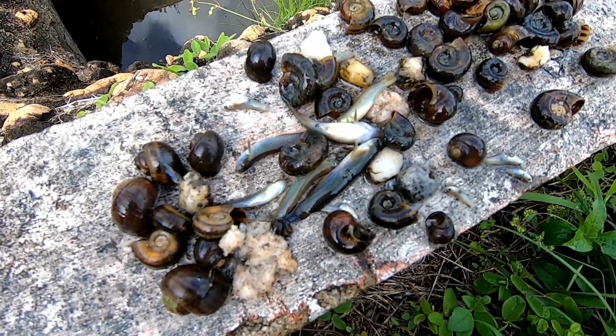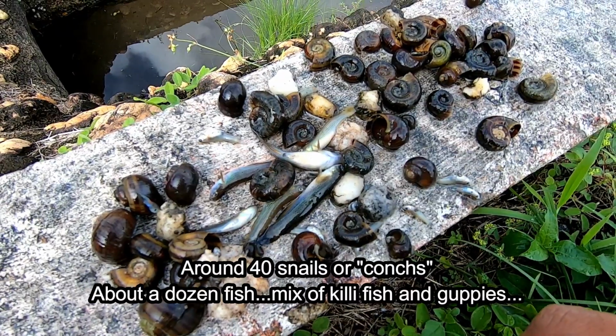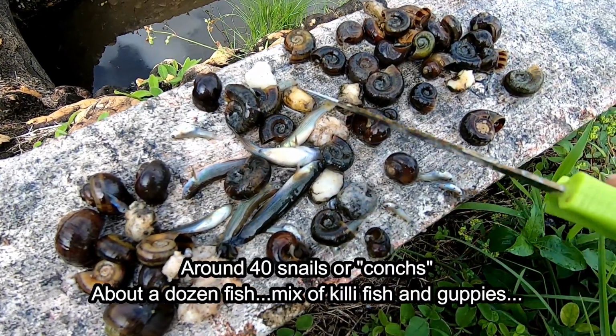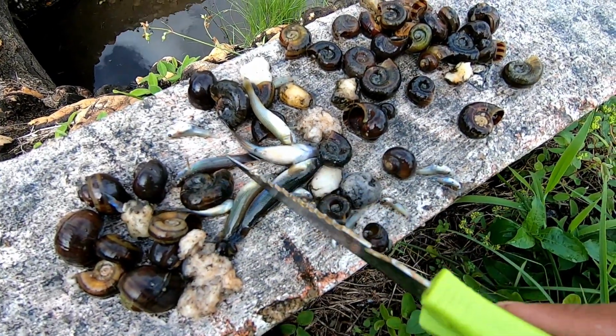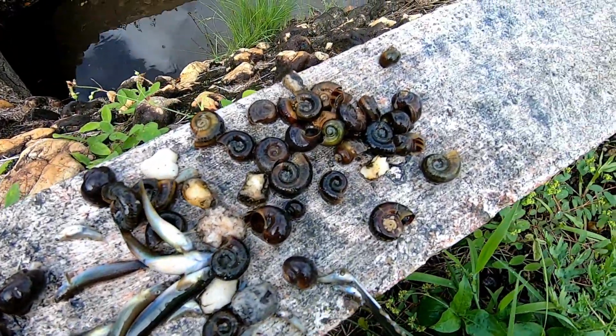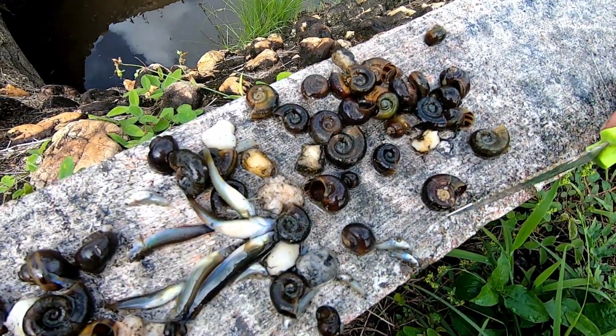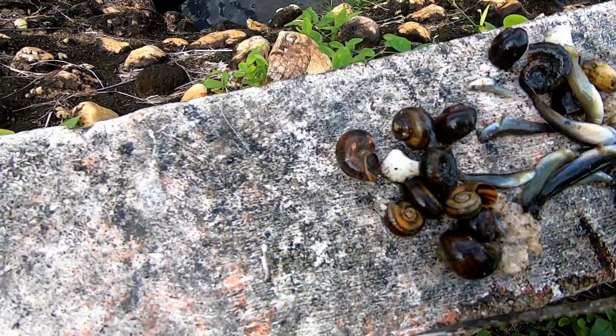So weird. Well guys, the trap was successful, but the fish died. That sucks, no deal. So I'll carry these fish home, probably try feeding them to my peacock bass so they don't go to waste. But I wish they were alive, that sucks, boy. Look at the snails. I'm gonna throw back all these snails in the water. I didn't know it had so many snails inside here. But damn, boy.